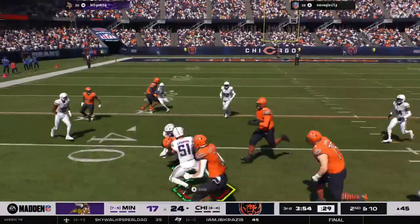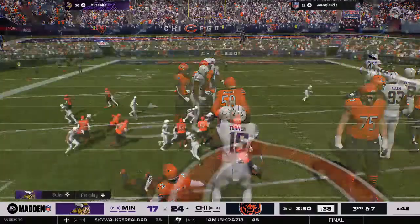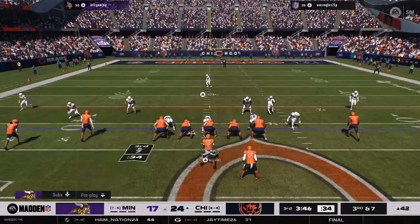Here's the lone back on the handoff. And it's going to be about a 3-yard pickup in the end. That tackle made by Blake Cashman. Offense in the hurry up here.